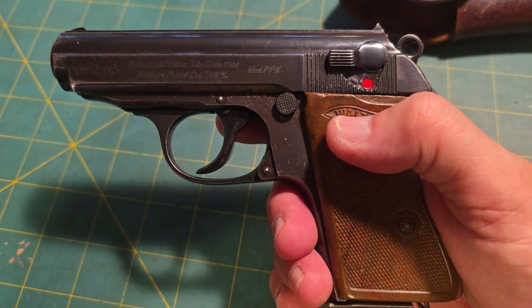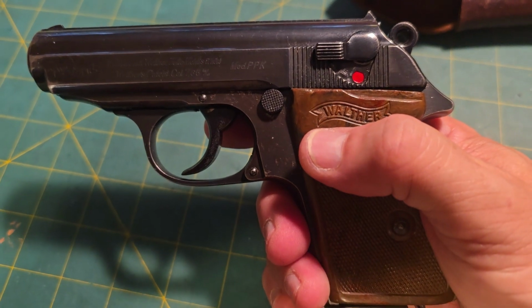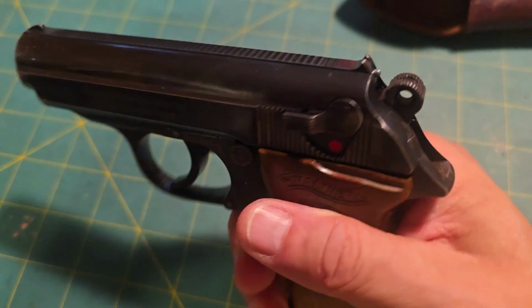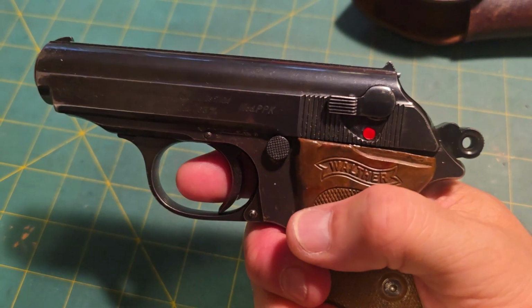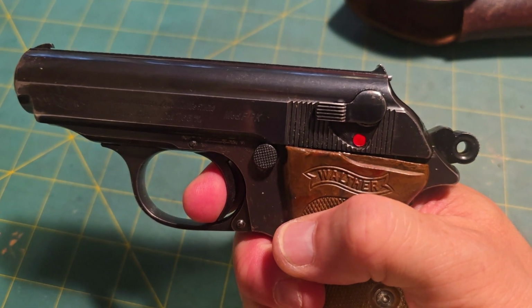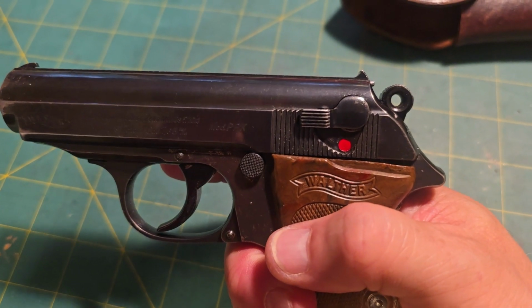And that's a big advantage over like an LCP. This also means you get second strike capability. If the gun doesn't fire, you just pull the trigger again. The other advantage is you can manually cock the hammer if you want to take a very precise shot. There's a little take up on the trigger, then you hit a very nice wall, and it's a crisp break. It's a really good trigger.